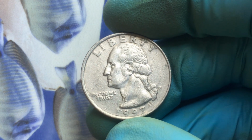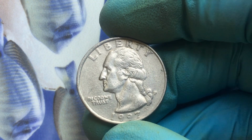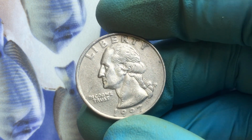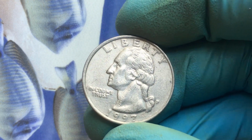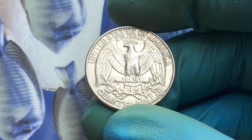What if I told you that a simple quarter, yes, just 25 cents, could be worth a life-changing fortune? A single 1997 P George Washington silver quarter has recently sold for $685,000 at auction, and there could be more out there, just waiting to be discovered.